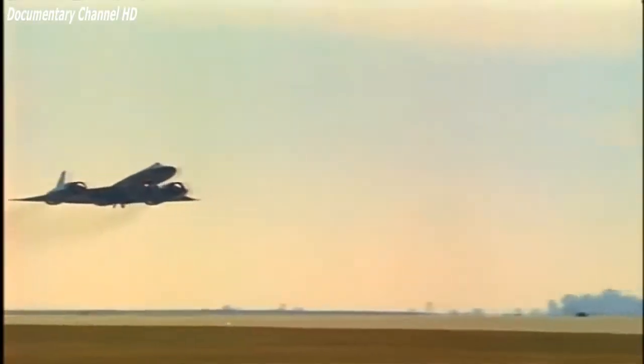So it was a very crucial point for the SR-71. It was a very sensitive mission, and there was a lot of pressure to get that first one done. Jim and his backseater nailed them. He got all the targets, and everyone was absolutely elated.